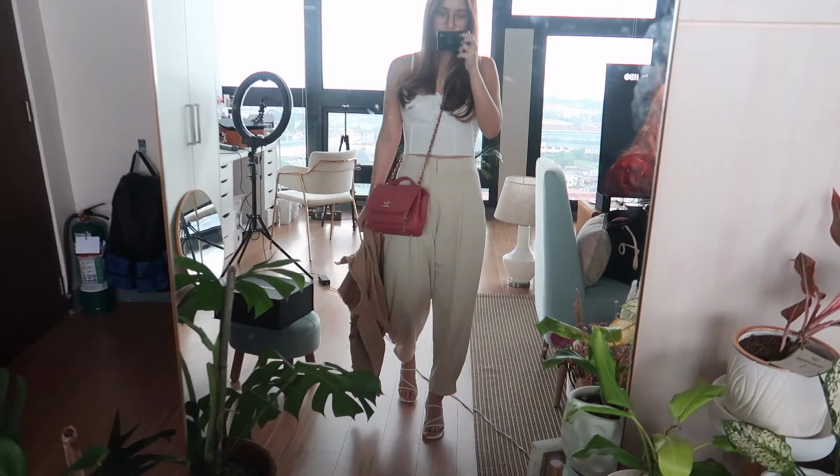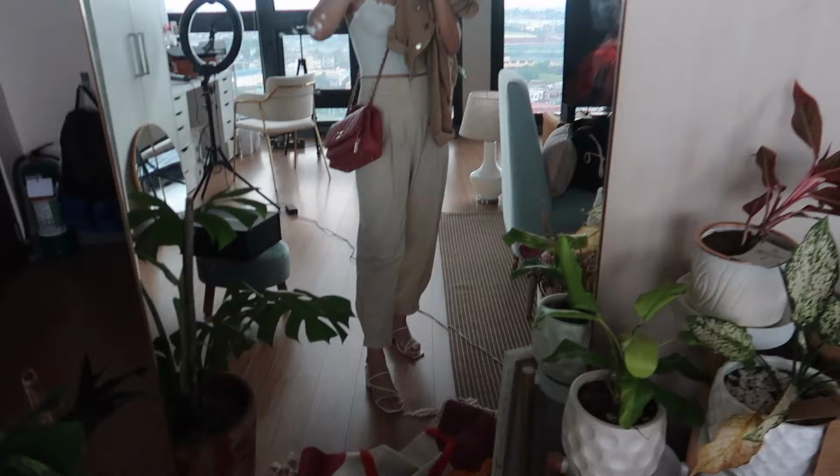Ready to go! Supposed to wear sneakers, pero naisip ko parang mas okay yung outfit with this heels. Mas bagay siya because of the bag.